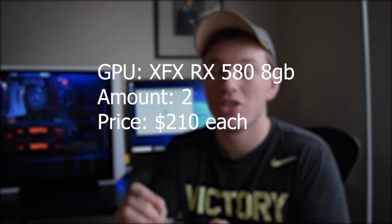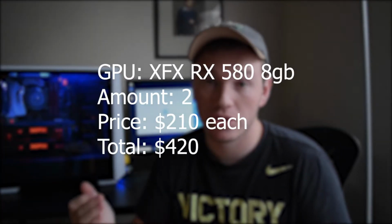Next will be the RAM. That's a $60 value for 8 gigs of DDR4 in 2018. I would say maybe more, but what I would value it at is 60 bucks. Next would be the 2 graphics cards, and the XFX Radeon RX 580 8 gigabyte model goes for about $210 to $230 on eBay. I'm going to go ahead on the low end there and go for $210. So I have 2 of those, that's $420.